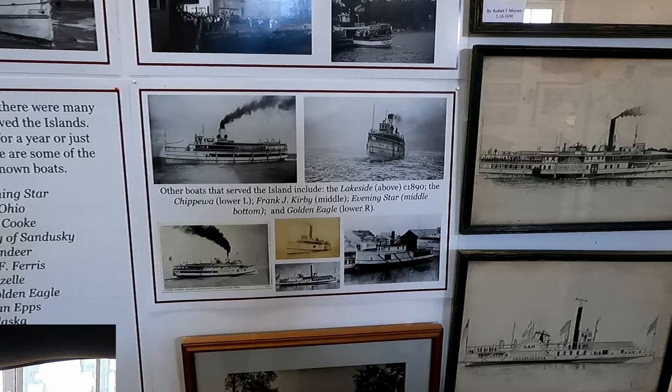That wraps up our trip to Kelley's Island this year. Had a really fun time. There's a handful of other things and places that we haven't gotten to, other sights to see, but we'll leave that for another day. So this is it for this trip. We're on the ferry and headed back to the mainland.